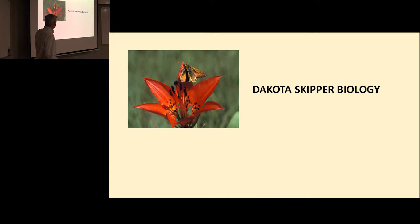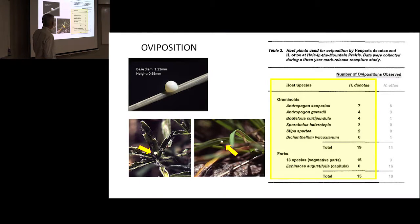So first of all, for the Dakota skipper, the egg is a little hemispherical thing with a basically featureless chorion, or shell, flat-bottomed, a little over 1 millimeter in diameter. As to what the females lay their eggs on, they lay their eggs singly, and they develop these eggs slowly during their lifetime. They don't have a whole mass of eggs ready to go when they emerge from the chrysalis, like the silk moths, for example. They produce eggs over a period of time, and I'll talk a little bit more about that.